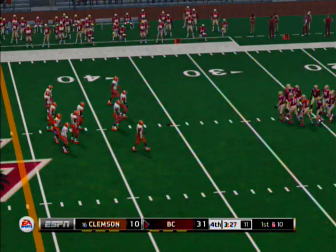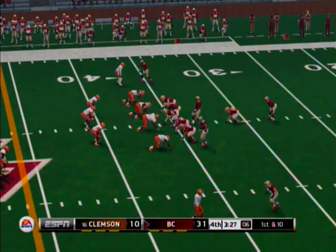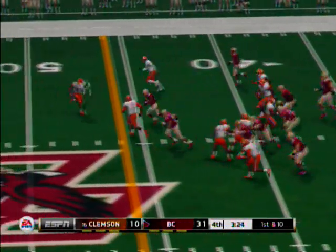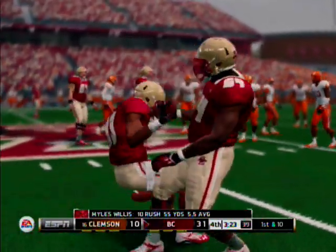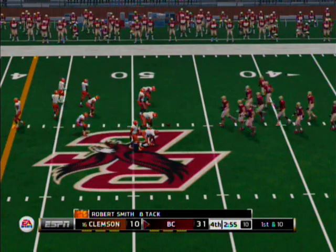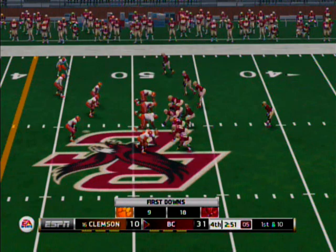Both teams are well aware that a score on this drive is going to create an almost insurmountable lead. This defense has really got to step it up and make a stop. Gets out to around the 48. First down, 10 yards to go. Ball on the 48. Just under 3 to go in regulation.